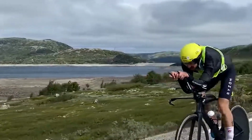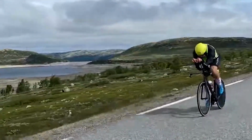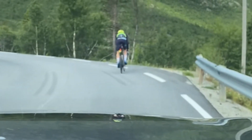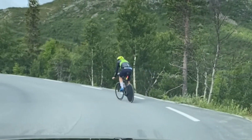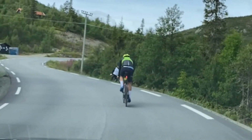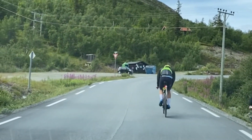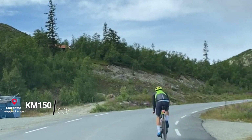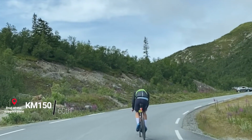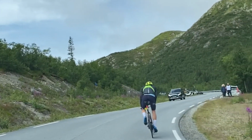The kilometers are going so quickly that I don't really realize where I am in the race, and when I'm looking at my GPS, I'm like, 120 kilometers, so it's only 60 left. Just before the end of the support zone, I make sure that I get all the nutrition and the hydration I need, so that for the last 30k I can absorb all the nutrition that I need to be ready for the marathon.